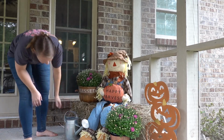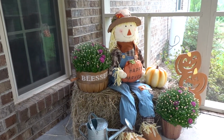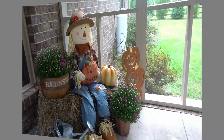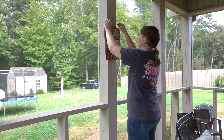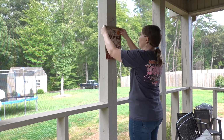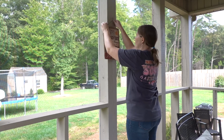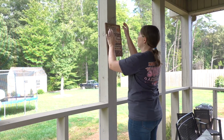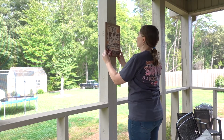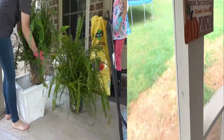And some of you might be wondering why I decided to decorate my screened-in porch instead of the front porch. And that's simply because nobody goes to my front porch. We have like the pizza guy, but everybody that comes to the house, they'll come in through our garage, so they won't see our front porch. And a lot of times we wind up sitting out on our screen porch. And so I wanted to enjoy the fall decorations, and I wanted all of my guests that came over to enjoy them too. So I decided to really do up the screened-in porch here.